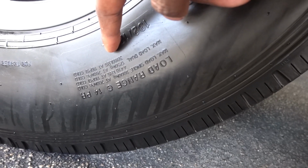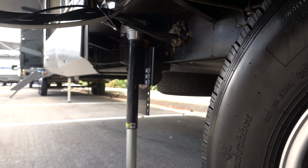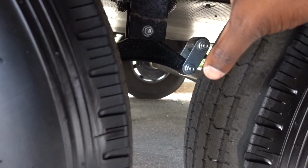110 psi, 4,410 pounds of capacity. I don't know how heavy this is, but I don't think this is a heavy fifth wheel. So they're putting Rockstar tires on this thing. They don't upgrade the suspension, however.